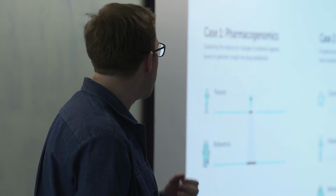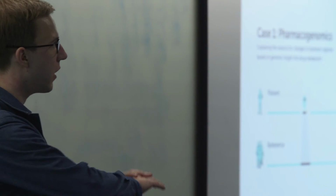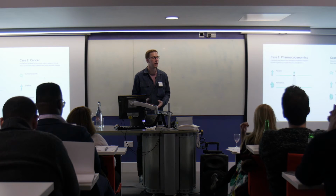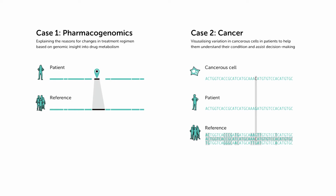But what's interesting is that the same tools and technologies which are coming out of that particular research community of bioinformatics are starting to make their way into the clinic. And there's lots of interesting cases where you can use very similar tools to do interesting things, such as pharmacogenomics, which is where you get your genome sequence to check if you will respond well or badly to a particular drug.